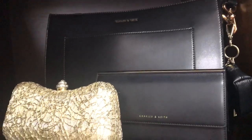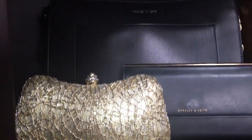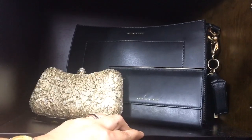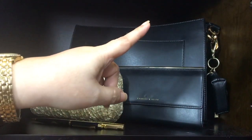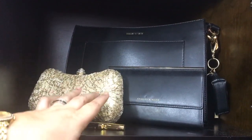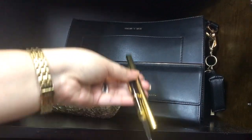And in this last cupboard, I have my beautiful Charles & Keith handbag. I recently did a full video on how to use it as a travel bag if you're traveling by flight or on a long car ride. So if you want to see how I have organized it, be sure to click on the card above. Again, I have just paired it with a Charles & Keith wallet from the same series, a beautiful gold evening bag, and a couple of pens.